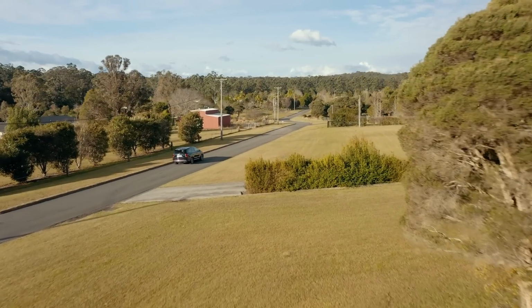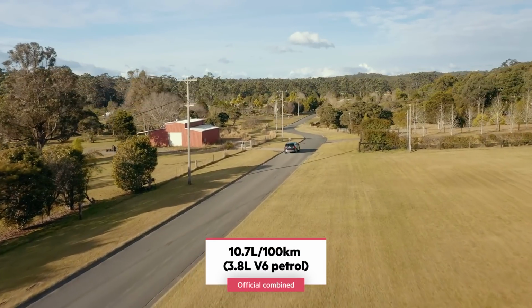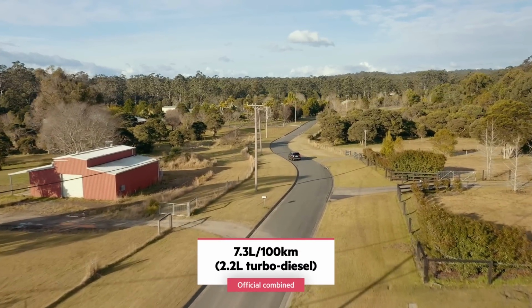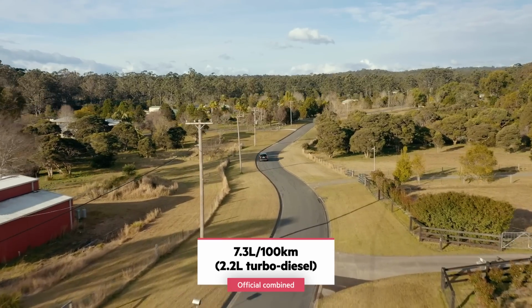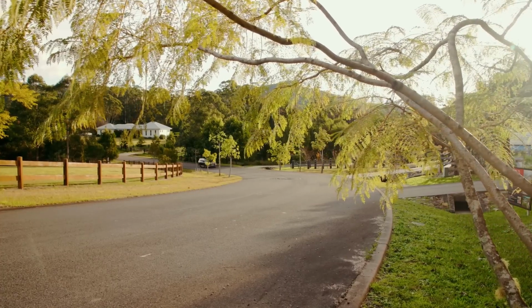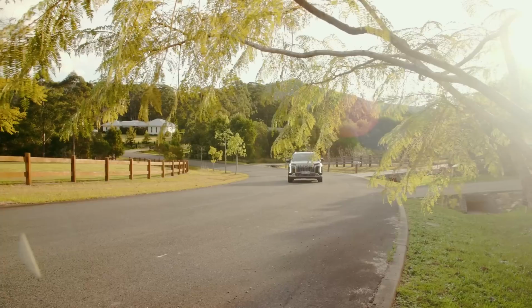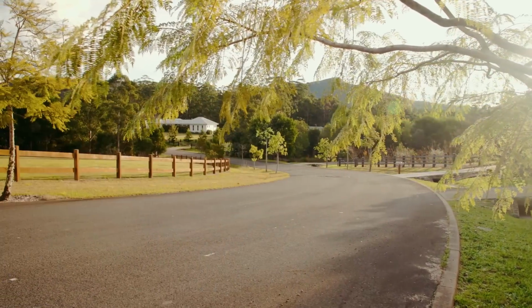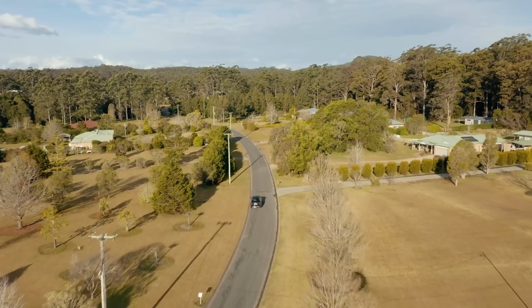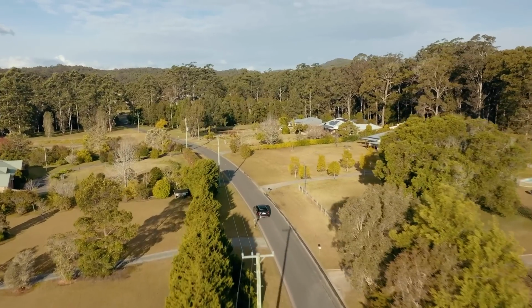Hyundai's official fuel economy figure for the Palisade front-wheel drive petrol V6 on the combined cycle is 10.7 litres per 100 kilometres and 7.3 litres per 100 for the all-wheel drive 2.2 litre turbo diesel four. Neither of those numbers set the world on fire, but it's worth remembering this is a properly big, roughly 2-tonne, 3-row SUV. Although the launch drive included a small amount of city and suburban traffic, freeway running was overrepresented, so we'll wait for a full road test to capture real-world figures.